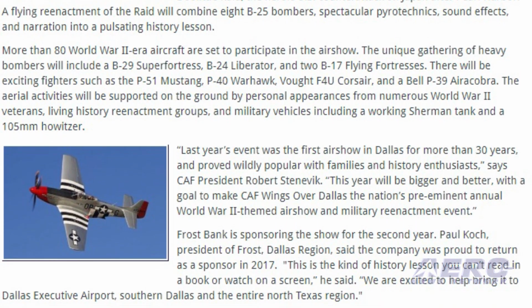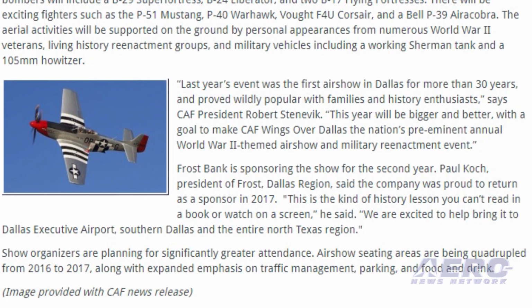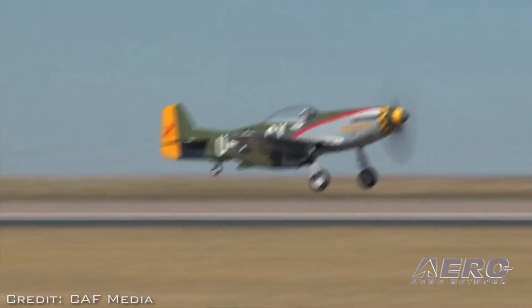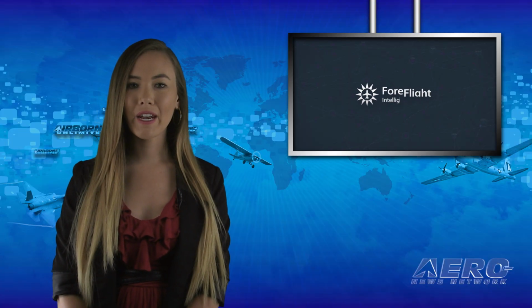Show organizers are planning for significantly greater attendance. Airshow seating areas are being quadrupled from 2016 to 2017, along with expanded emphasis on traffic management, parking, and food and drink. There's a new version of ForeFlight available.